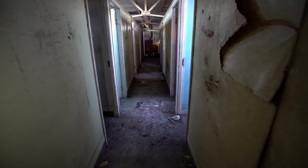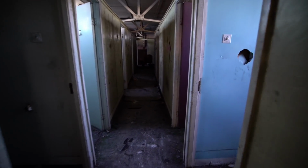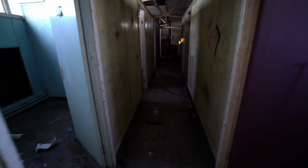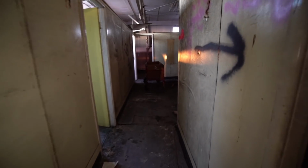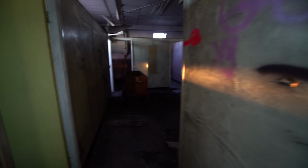So we're on the top floor right now, and I'm not even joking you. This place is horrible. Each one of these is living quarters. You'd have a bed, a sink, and a toilet. And as I walk down here, I can just imagine people living here. Look, every room, a toilet, a bed, and a sink. Like prison. Like prison, guys.